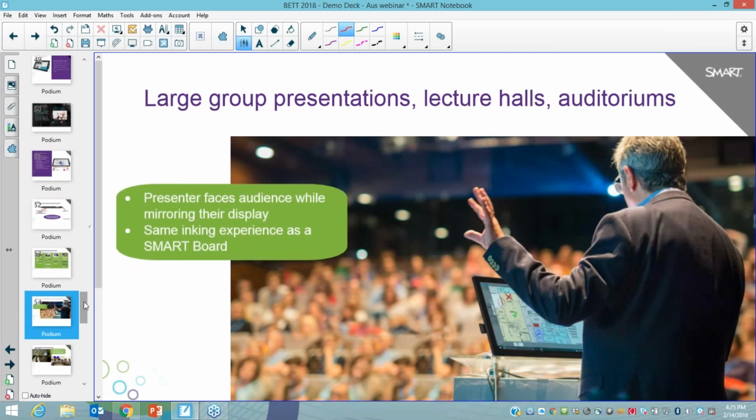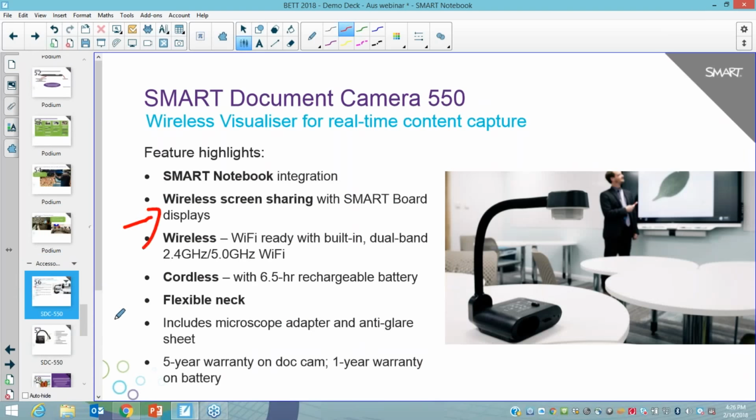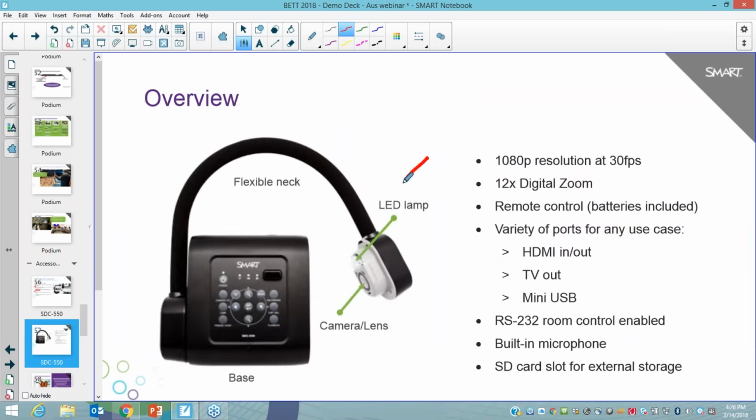Okay, so the last product that I wanted to talk about that was on the Smart stand at BETT is the Smart Document Camera. The 550 Smart Document Camera has just recently been released. Again, this is wireless, and it has some really nifty features that integrate with that IQ functionality. It's got wireless screen sharing and a flexible neck, it's cordless, and it has a microscope adapter in it. It's a very simple device that curls all the way up and locks into here, so it's quite compact in classrooms, and it has SD card slots for storage and different things that are inbuilt into the document camera.